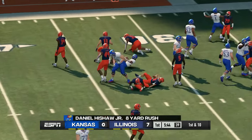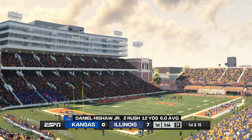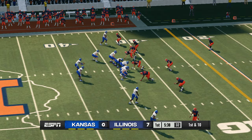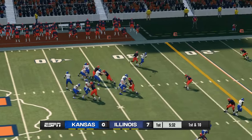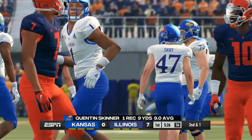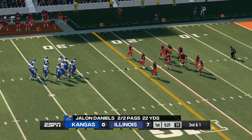Makes it out to about the 33. They're eating up a lot of field on this drive. I'm really impressed with their ball control. Tackle made right around the 24-yard line. That brings up second and nine. And this is the eighth play of the drive.